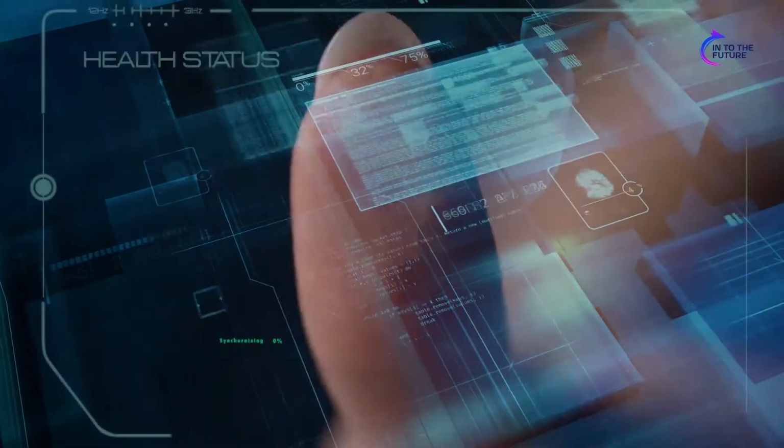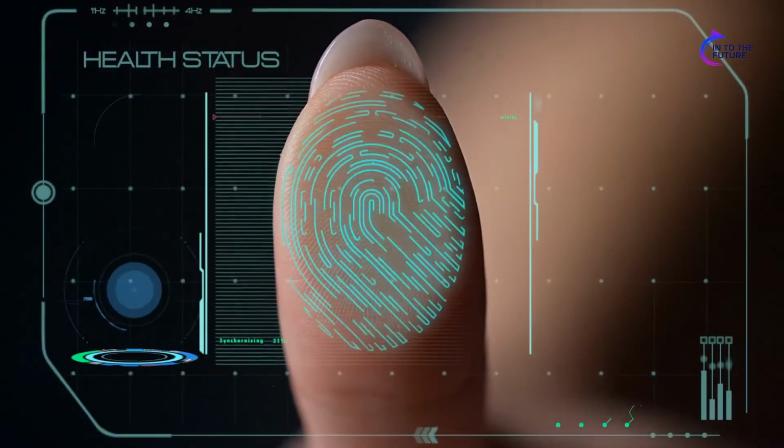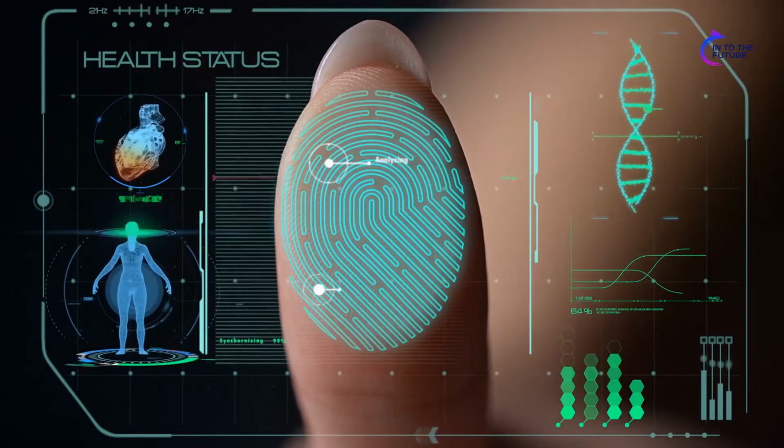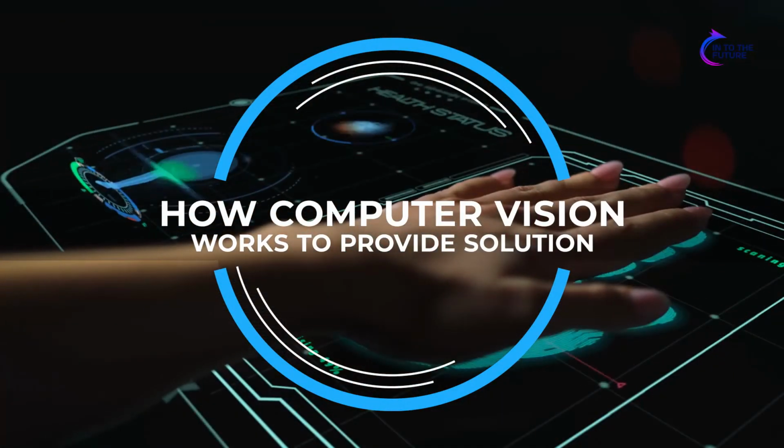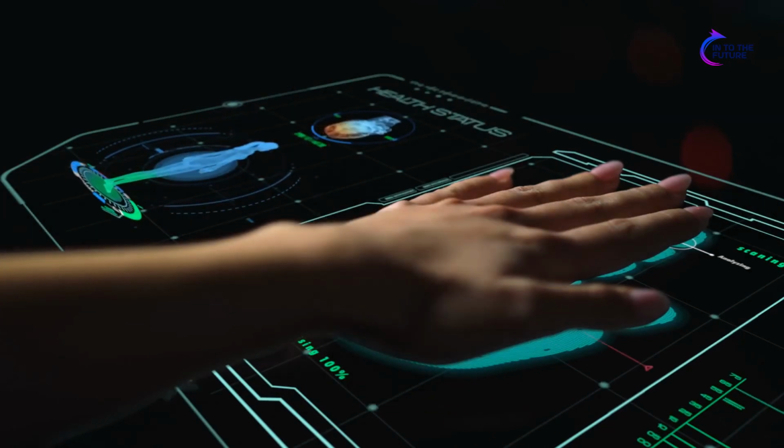Now that you know all about these projects, we can discuss how to provide lasting solutions to major societal problems through computer vision. Watch our video on how computer vision works to provide solutions now.